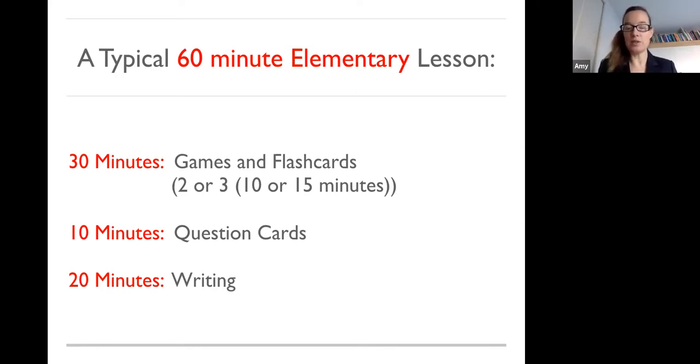And that usually works out to either 2 or 3 activities. And it's either 10 minutes or 15 minutes. That's normal. If you think of lesson planning in that way, then it doesn't become overwhelming. You just think, okay, what are my 2 games that I'm going to play for this class? Then we use 10 minutes of question cards. And again, it's not always the same, the question card. None of these are always the same.